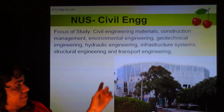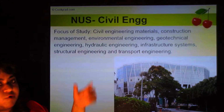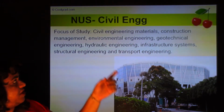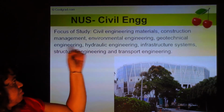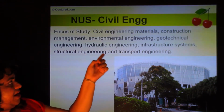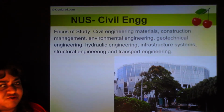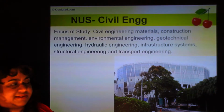NUS Civil Engineering Department. So this is what the civil engineering building looks like, and then you can focus in different areas in civil engineering. So there is civil engineering materials, construction management, environmental engineering, geotechnical engineering, hydraulic engineering, infrastructure systems, structural engineering, and transport engineering. Some of the specializations.